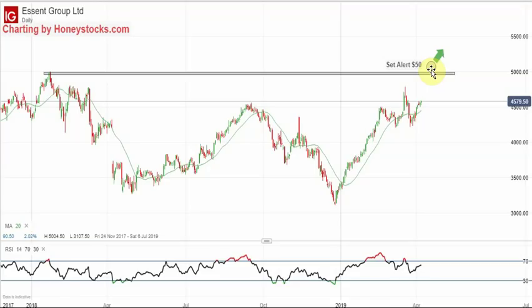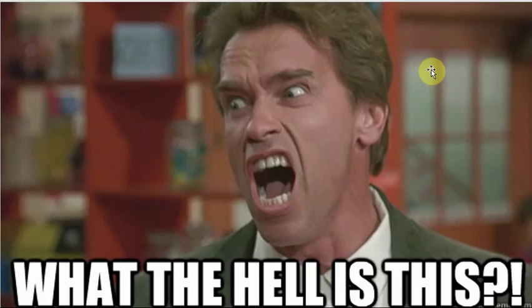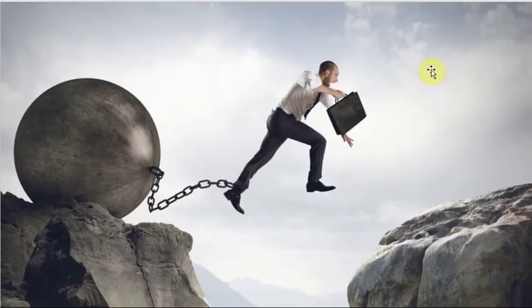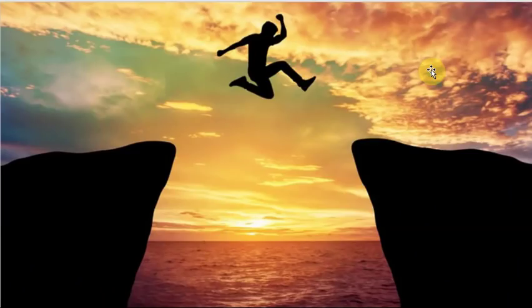But if you're watching this and you're thinking to yourself, what the hell is this? I think from looking at the charts that I'm presenting to you, you can probably see that I'm not someone that's trading on hope. I don't have a let's buy and hold and stick through all the ups and downs and hope that price keeps going up, because I understand that hope is not a strategy. So if you're somebody that perhaps trades on hope, it's not a great place to be. I do feel like that's what you're doing, whereas I don't like to trade like that. I like to trade like this.